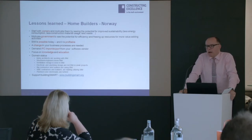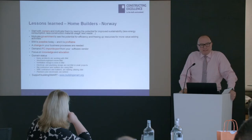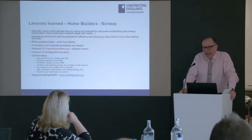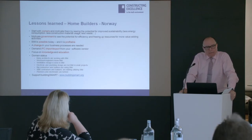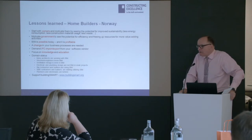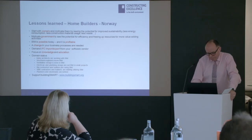So we need to start with the owners. Well, we need the clients, if you like. There's no surprise there. Need to motivate government. Not sure we can do that. It's possible today, they say, and most importantly, it's profitable. They do this because they make more money using BIM. But the change in the business process is the key. Focus on knowledge and education and so on.